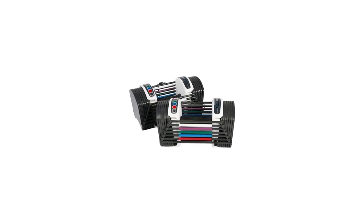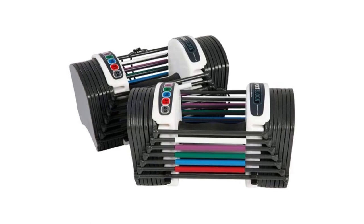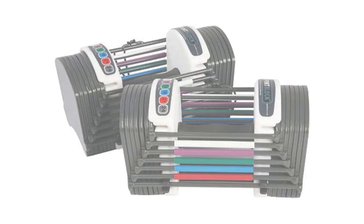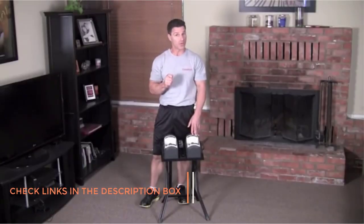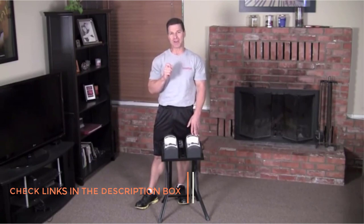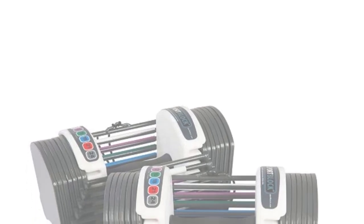Number 1. Power Block Speed Block Adjustable Dumbbells. Here's another dumbbell set from Power Block that made it into a review. That's no coincidence. Power Block knows how to make good dumbbells. They're the company who invented fast weight adjusting dumbbells more than 2 decades ago. The Power Block Speed Block GFS PDBL K24 is the little brother of the Power Block Elite, reviewed earlier. The main difference between the two is that Speedblocks can go up to 24 pounds per hand, while the Elite can go up to 50 pounds.